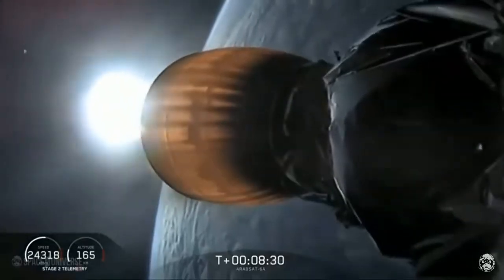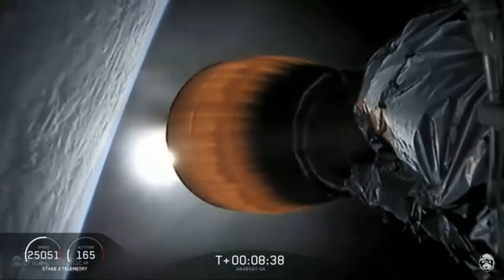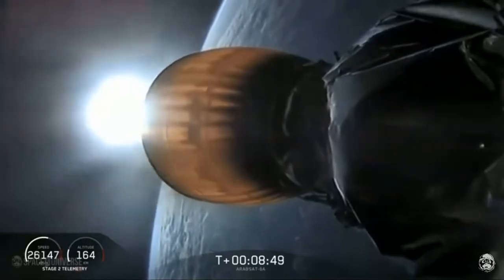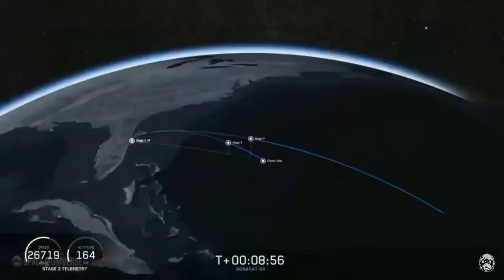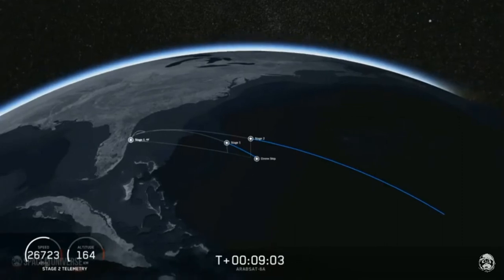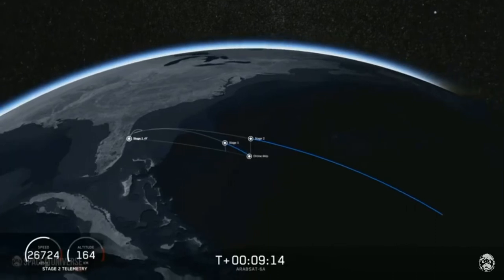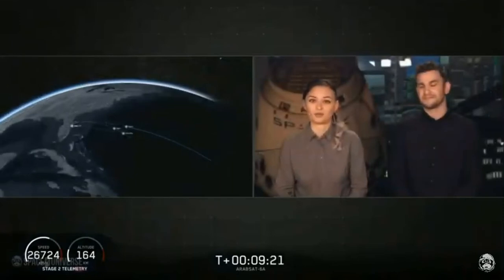Now, coming up in about 20 seconds, we're going to listen for confirmation of SECO 1, or second engine cutoff 1. Ship AOS. And shutdown. And we have confirmation. Center core now is just waiting to hear transonic. Good orbit. Nominal orbit insertion. And we have that confirmed. Good orbit. Now, coming up here in about 15 seconds will be the center core landing burn beginning.